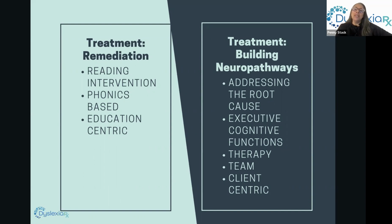Some people have both issues, and for some people, it's just an executive cognitive function issue, addressing memory, how they process what they're hearing, how they process what they're seeing. And so speech and occupational therapy can help with those things.